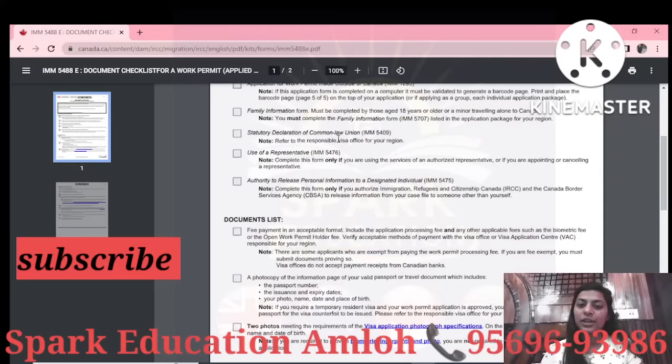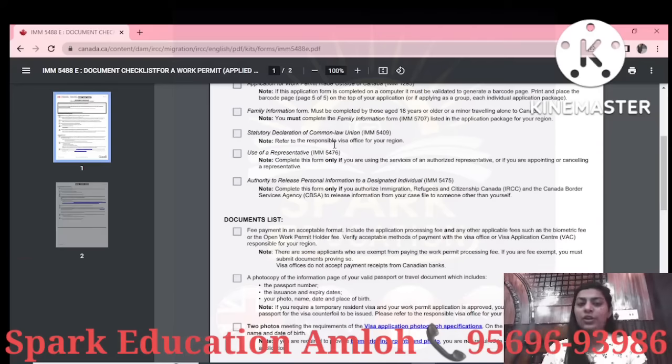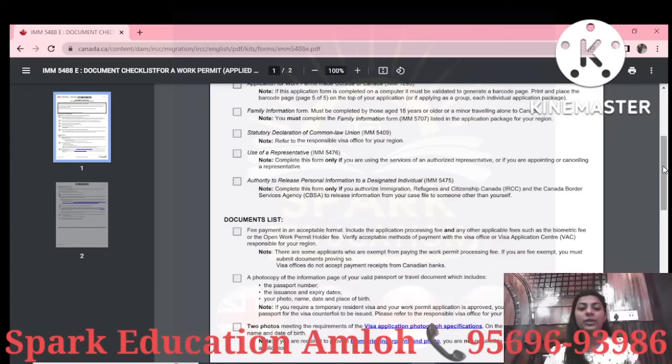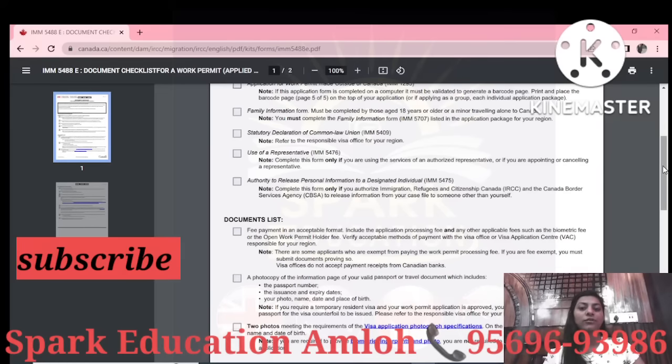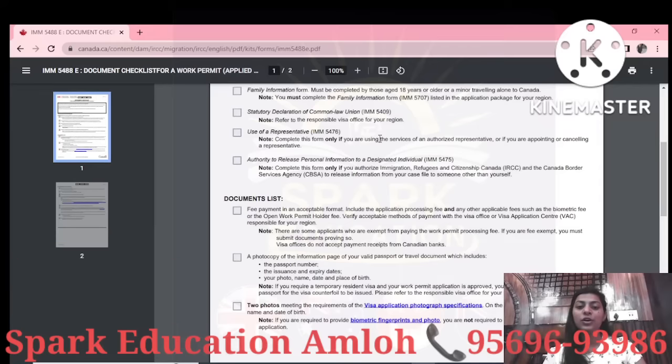Statutory Declaration of Common Law Union, IMM 5409. Refer to the responsible visa officer for your reason. That one only needs to be filled out if you are living with someone. If you are in a relationship with someone who is accompanying you to Canada, they're applying for a Canada visa with you, or they want to come after you, you can fill out this form so they can know about your partner, the person with you who is coming to Canada.